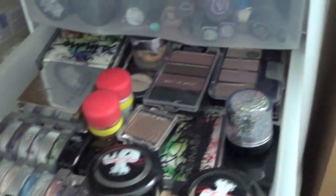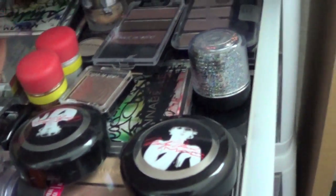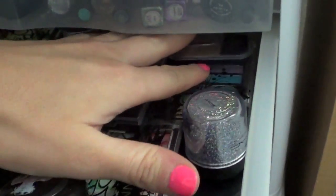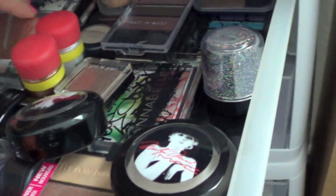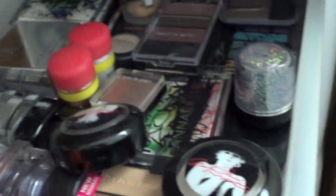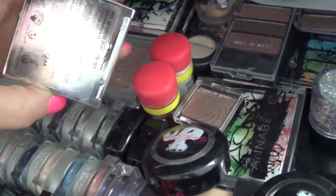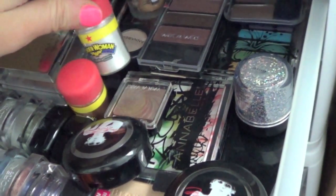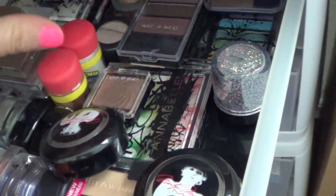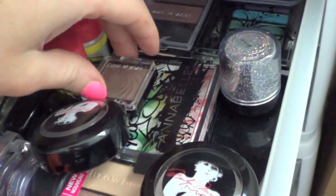And then this drawer is like packed full. It has a ton of my drugstore palettes, my Annabelle and my Wet n Wild. I have a CoverGirl one, but I have just a ton of Annabelle. They send me stuff and I really love their products, so I just like to keep it all in one drawer. Then I have like an Anastasia little duo, Clinique, some MAC Reflex glitters, and then I have a 3D silver glitter, which is pretty, from MAC as well.